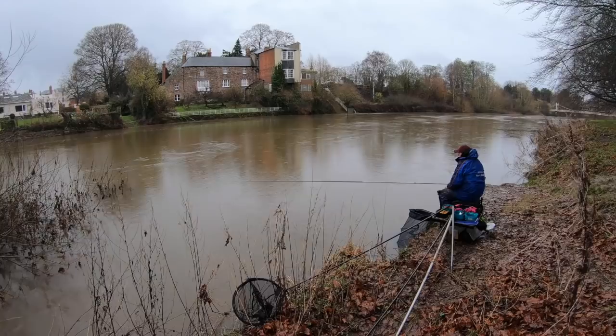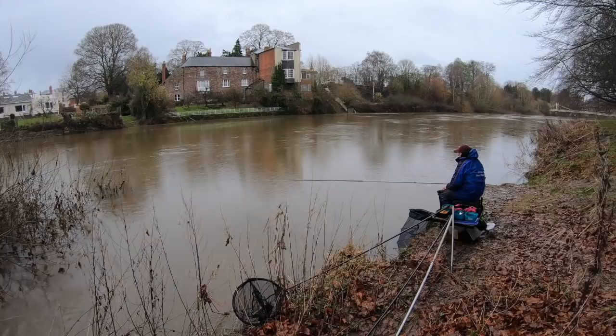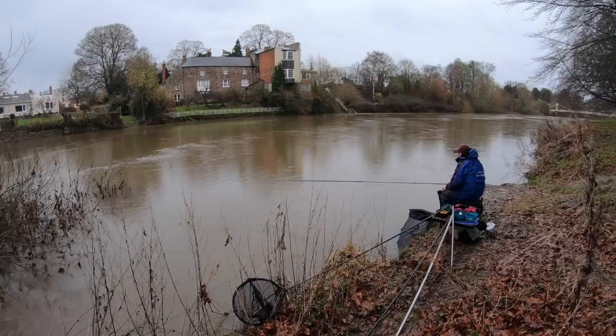As I say, these are the pegs that you need to look for when you come in flood conditions or high water conditions. Find these slacks. Of course, it helps knowing the river, because unfortunately at this time of year you could be fishing in high water, and you could set your tackle up on a peg where there's a tree in the water that you're not aware of. But I know this peg's relatively clear.